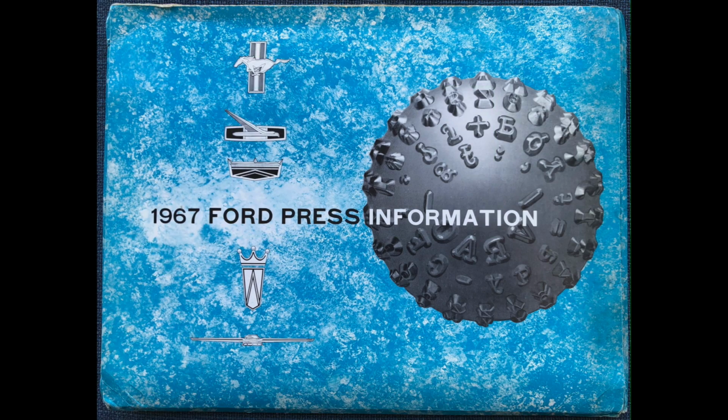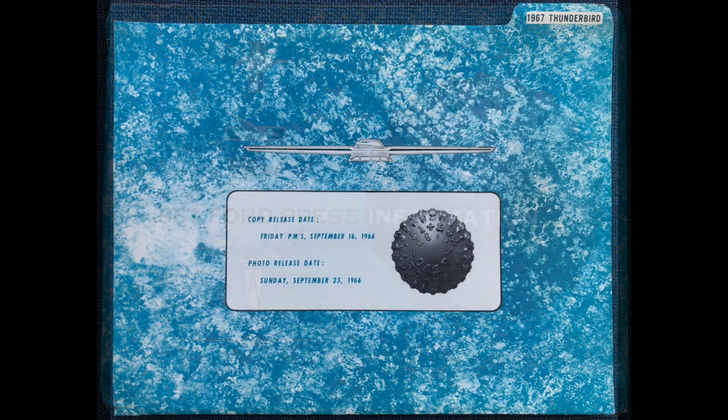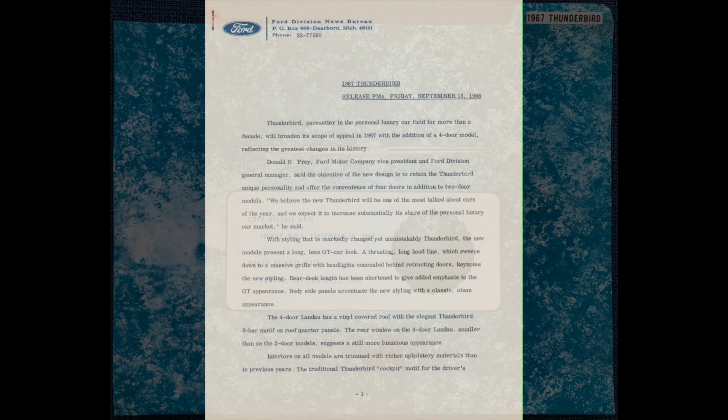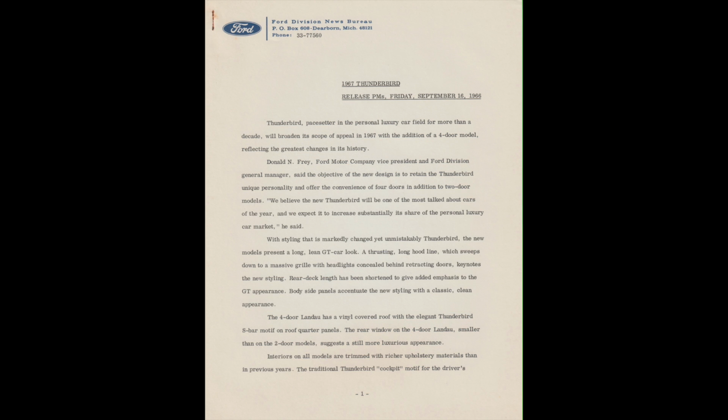The 1967 Ford Press Information Kit has detailed information about the 1967 Ford full-size, Mustang, Falcon, Fairlane, and Thunderbird lineups, and also provides direction to the press about when the copy and photos could be released to the public. The third paragraph on page 1 of the 1967 Thunderbird press release has this to say about the T-Bird's front end.